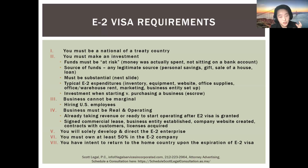Which also means the business will have potential to hire U.S. workers. So our recommendation is that if you're starting up a new business, the potential must be that you will be able to employ 3 to 4 full-time employees within the next 5 years of operations.